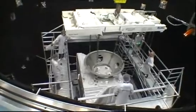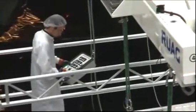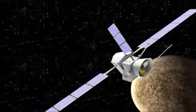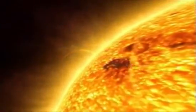ESA's mission to Mercury has started its long test campaign. The European Mercury planetary orbiter feels the heat of the Sun for the first time in ESA's large space simulator at ESTEC in the Netherlands. As Mercury is the closest planet to the Sun, the BepiColombo orbiter will have to withstand the heat of solar thermal fluxes that reach a temperature of 450 degrees centigrade.